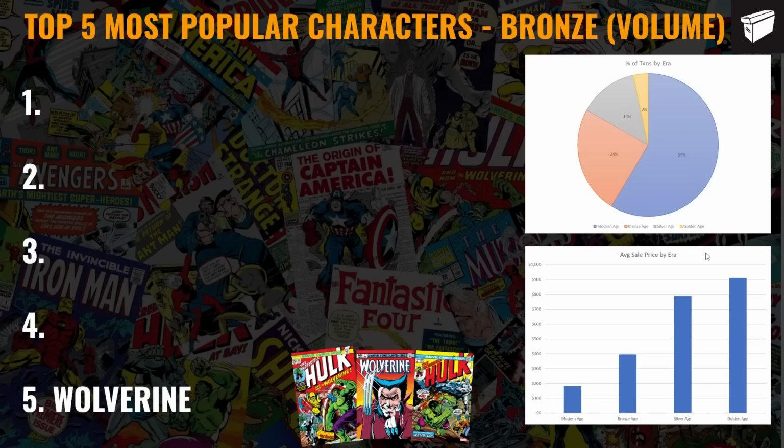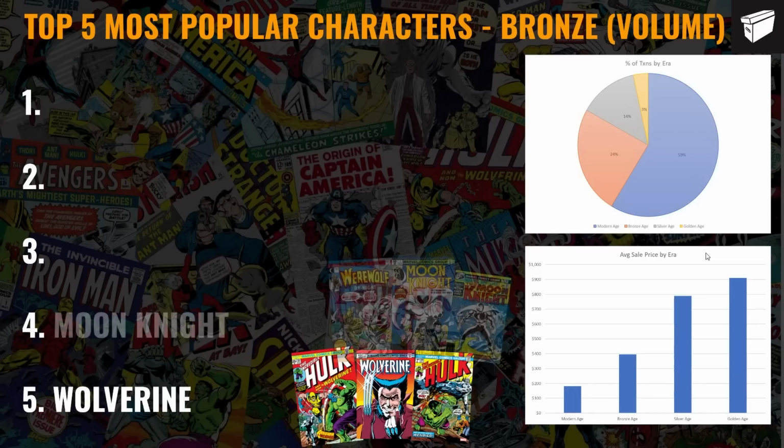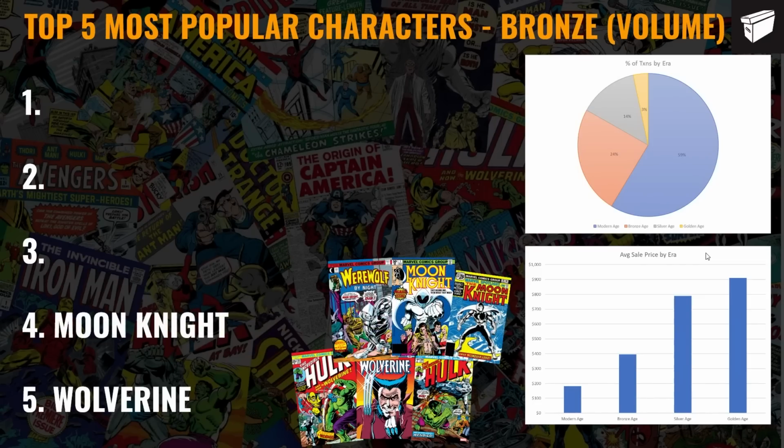So there are some characters that are going to surprisingly sell more than Wolverine, and the first character that is actually kind of surprising that we got to talk about is the one coming in at the number 4 spot, and that's actually going to be for Moon Knight.